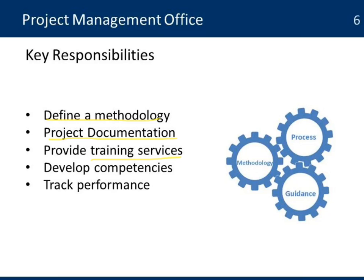They can also provide continuous training, building the capacity of the current staff who are assigned to work on projects. They also develop the competencies, the kind of skills and experience needed to work on projects. They will even help in the selection of future project managers. And then another important responsibility is tracking performance of the projects as they are using the methodology, because that information helps them see how the projects are improving in their efficiencies, and how they're able to deliver the benefits that were designed for. So tracking performance will be another element of the responsibilities of the PMO.